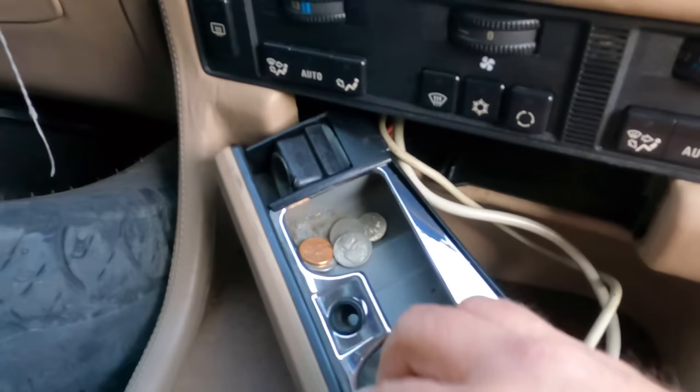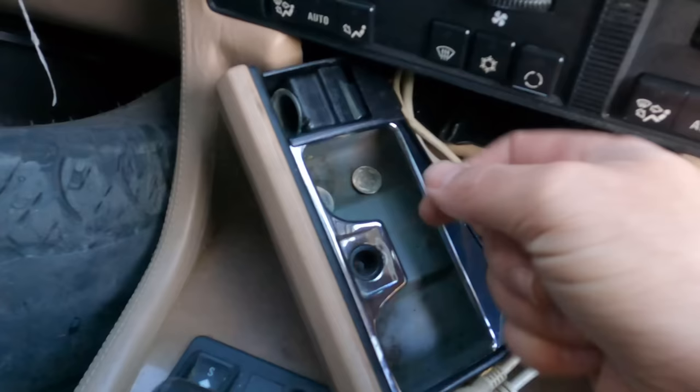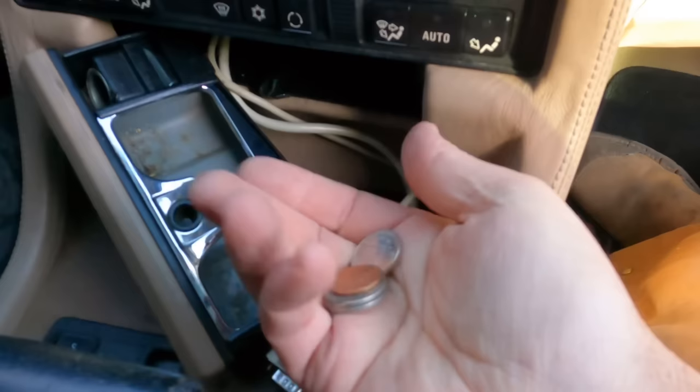But anyway, looks like you got some money. What do we got here? We got three nickels? Let's see. Yeah, three nickels, a dime, and a penny. There we go. $0.26 out of this one. I think we got 31 or 32, something like that, out of the last one. So, getting close to a dollar.